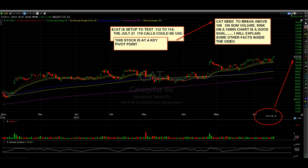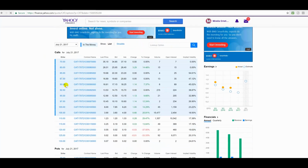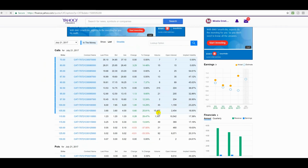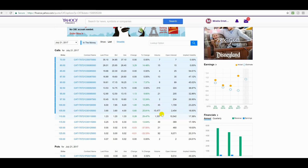Let's go take a look at the options. Why I like this too as well. All right, so here I am. Yahoo Finance, and Caterpillar closed at 107.60, up 1.20 on June 16th here, at the close. And here's the July 21 options. What's interesting here is you can see that on Friday, on the 105 calls, 15,477 options were purchased alone on this day. You see, the open interest was only 2,500.